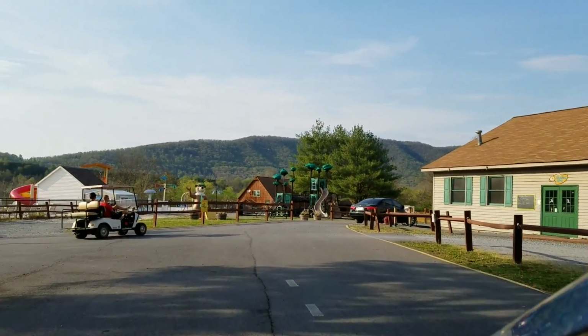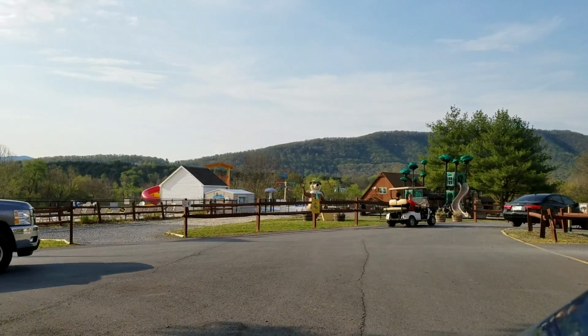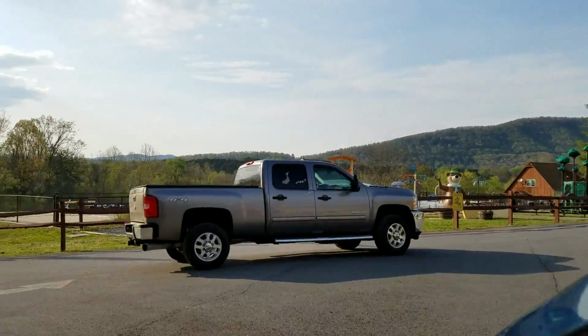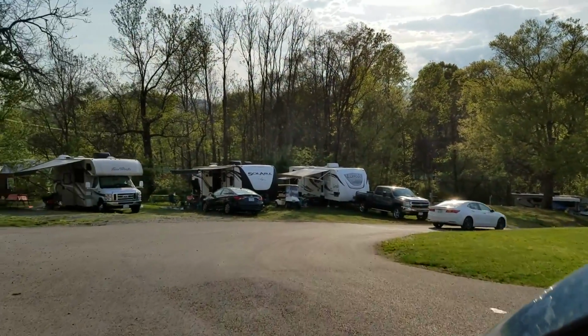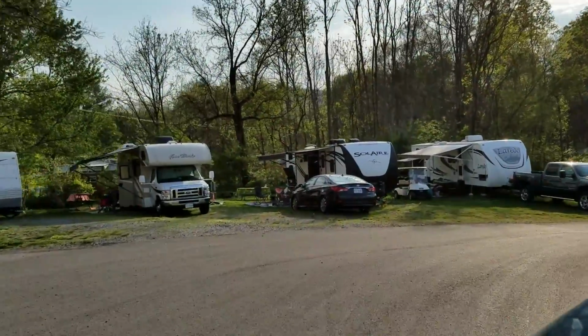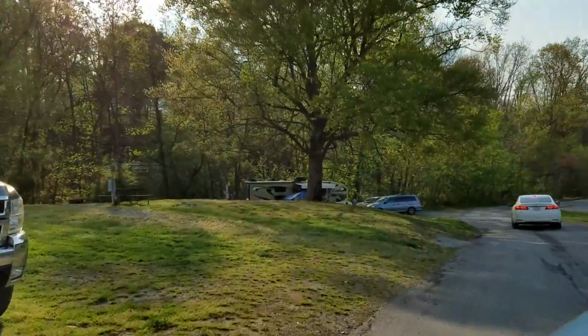But here we are coming into the entrance, and to the right you can see they have a nice playground, a little water slide, we'll get to that in a minute, a store, a big mess hall, a pool, and then this is considered the lower campground. In a minute we'll go there. On the other side of the road there's an upper campground.